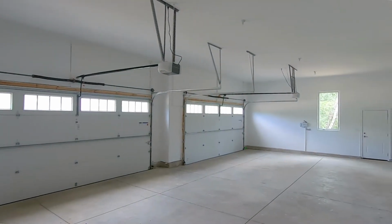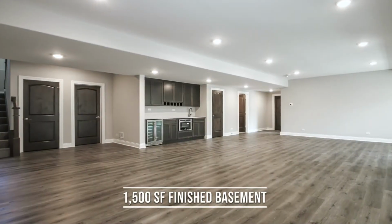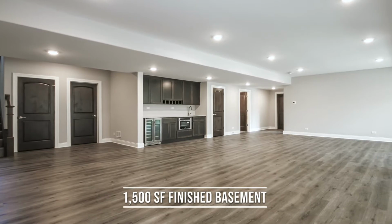It's a split bedroom plan, so you've got 2 guest bedrooms on one side, master bedroom on the opposite side. We did a 4-car garage in lieu of a 3-car. We also finished about 1,500 additional square feet of living space in the lower level because we have a beautiful daylight walkout basement in this situation. So we'd like to show you around.